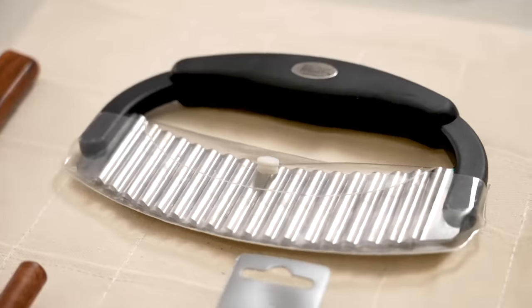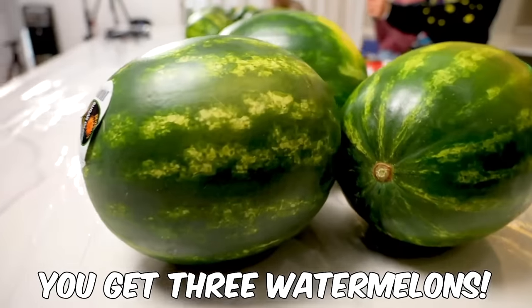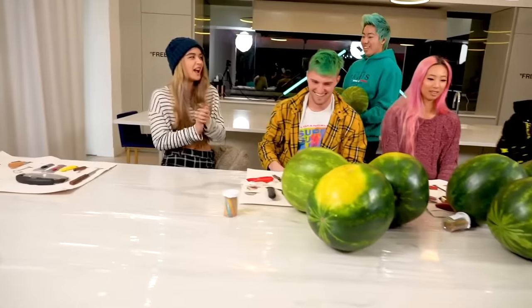Today, we have five artists. In front of you, you have a ton of tools. Open it up. Bring out the watermelon! Not a watermelon, you get three watermelons. Jake, here's yours. It says Sugar Daddy at the front. Whoa, some big melons. All right, Izzy, here you go.